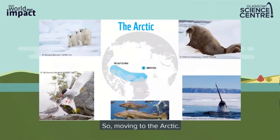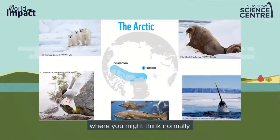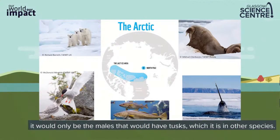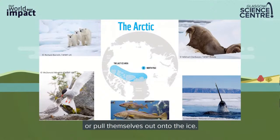So in moving to the Arctic, we've got our walrus up here. Both male and female walruses have large tusks, where you might think normally it would only be the males that would have tusks, which is the case in other species. These are used for fighting, defence, and to help them haul out or pull themselves out onto the ice.